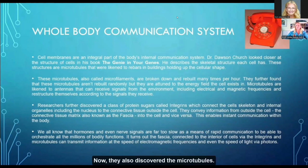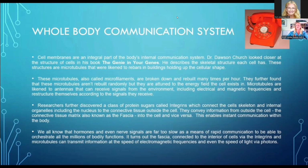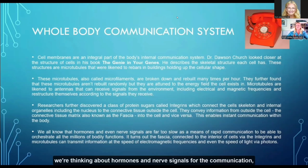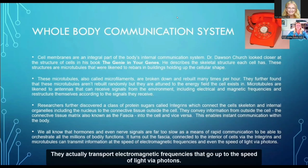Now, they also discovered the microtubules tap into protein sugars called integrins, which are also embedded in cell membranes, through which then they convey information from the outside of the cell into the cell, into the organelles, even the nucleus, and vice versa. So this enables instant communication within the body. So far, we're thinking about hormones and nerve signals for the communication, but both of those are really too slow to explain the millions, even billions of functions the body has to undertake every second. So they actually transport electromagnetic frequencies that go up to the speed of light via photons.